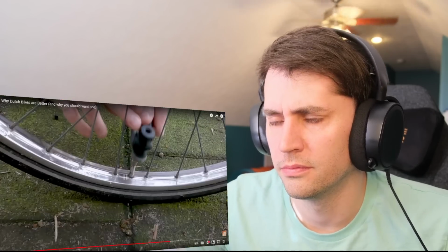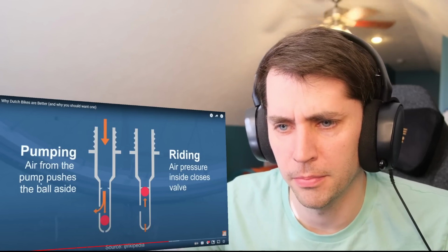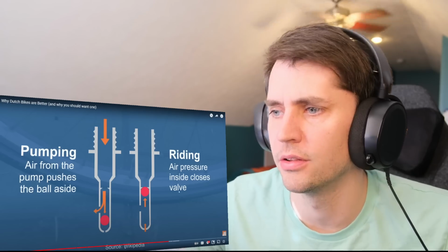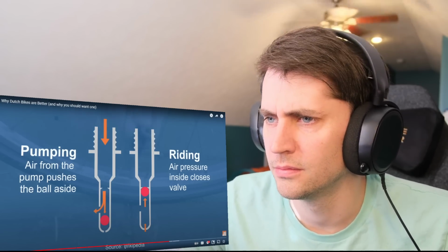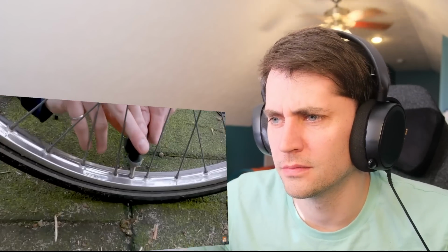In case you're curious, when pumping, air from the pump pushes the ball aside. When riding, air pressure inside closes the valve. Clever. You can just use a regular Presta pump to fill these. Just pump it up to a high enough pressure and the valve will open automatically.